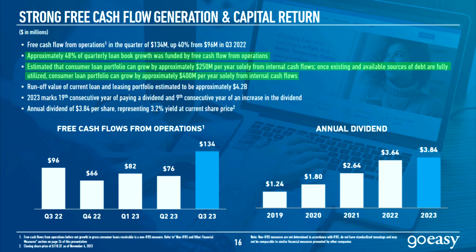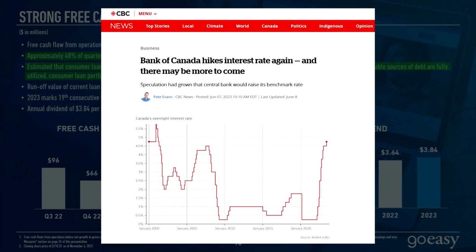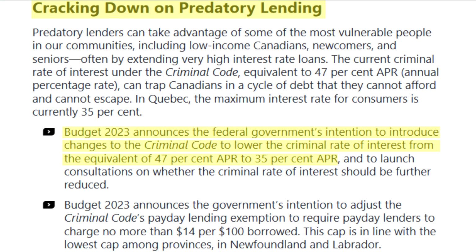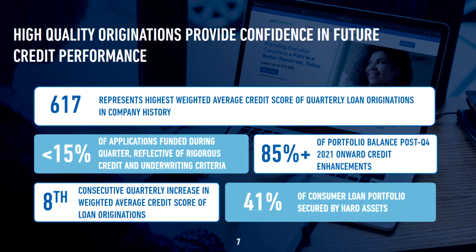of the industry. See, in addition to rising interest rates, the Canadian federal government has already put forth their plans to enact new regulations reducing the maximum allowable APR on loans. These 2 factors have been pushing out a lot of Goeasy's smaller competitors and have even been impacting the lending of the major banks, resulting in an influx of new high-quality customers for Goeasy.